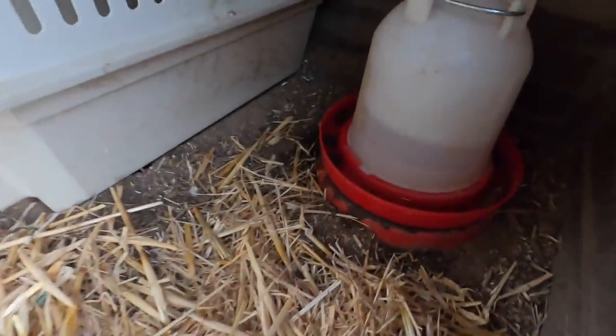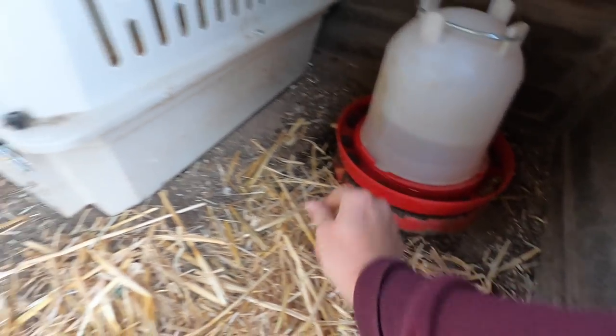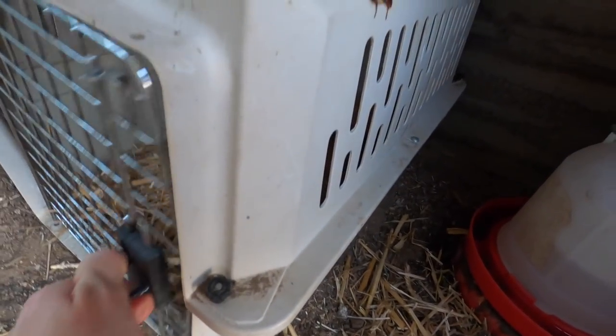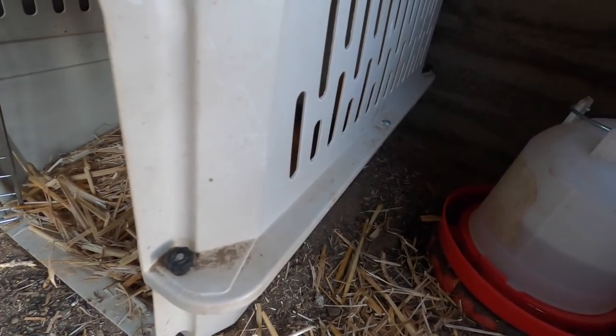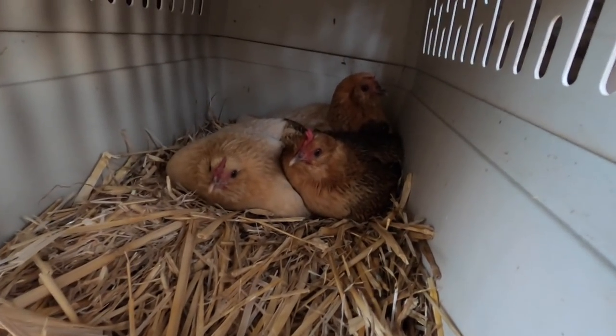So see, this water is just a little bit too big. I mean, a little bantam chick's gonna be down here. They might not even be able to get that high, but I've got a little one. Good morning, everybody. So there are the ladies. I'm not gonna bother them right now.